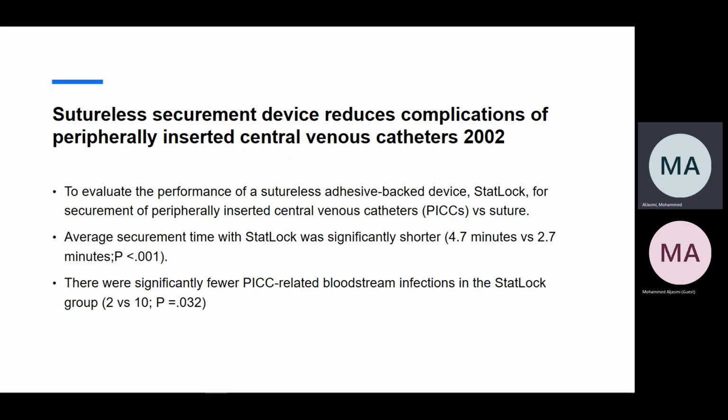This is what we call a sutureless securement device. So when you put in a central line, you don't have to do a stitch. They found a real reduction in infections in those patients. I found this study, published in 2002, for the PICC line. First of all, the time was less when you use this StatLock rather than the suture, and the risk of infection was also lower in this group, 2 versus 10, with a p-value of 0.03.